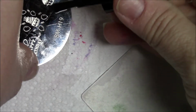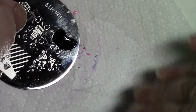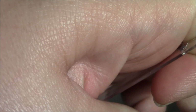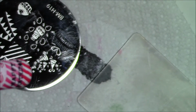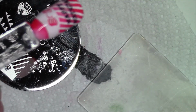Alright, I got the presents on there. Now I'm going to put the happy birthday, and I'm going to try to get just the words. I don't want the little bow since there's already bows on those nails. But if a bow happens to get on there, I can always take it off with a piece of tape. Tape, which my handy helper is not handing to me. It's not very helpful. I want just right there. There we go. Now I'm going to clear coat every pink nail. I keep saying every nail, but I mean every pink nail.